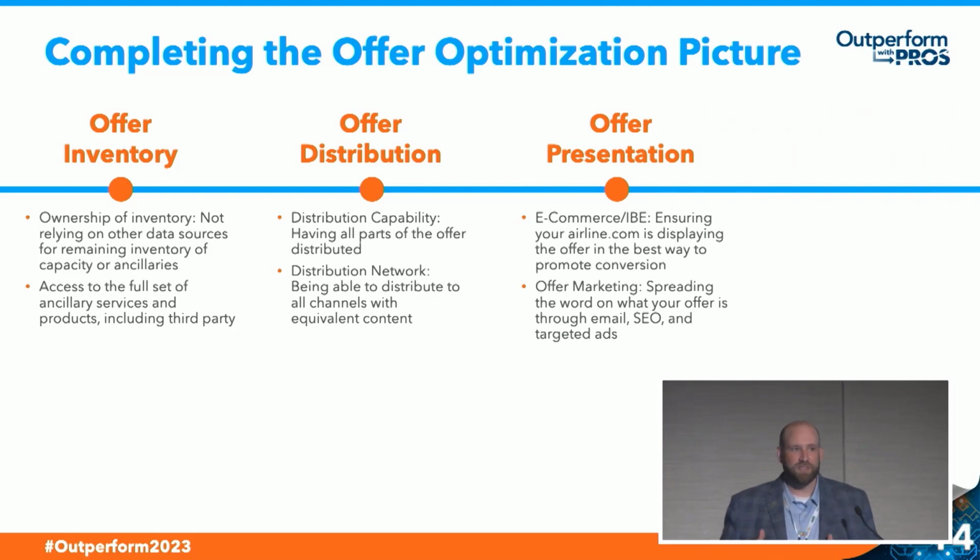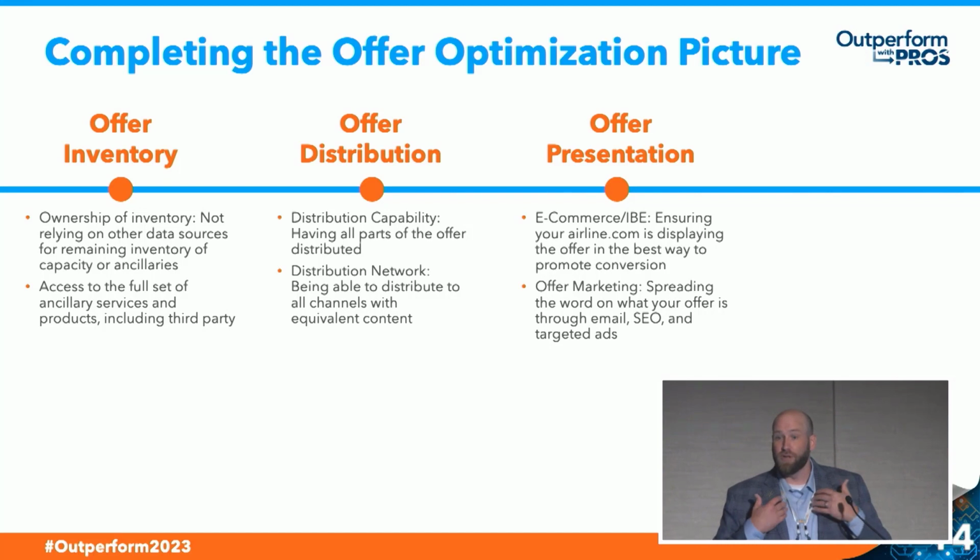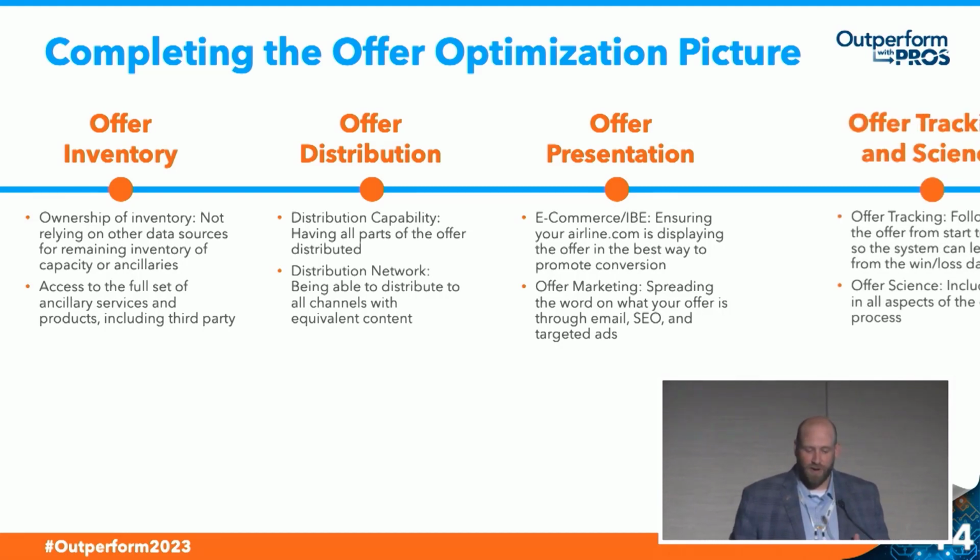Then there's offer presentation, and this is twofold. One is your airline.com, so what you control for the offer. So putting the right information on the page, that can be the ranking of the ancillaries, that can be the way you deliver the price, so how you visualize the different price components, the itineraries, etc. But then it's also the offer marketing piece, and that's what we've heard from our colleagues at EveryMundo today, is really spreading the word. How do you get the message out about it? So how do you actually tell people that you have a price if you never show it to them? And so those are the two components from the offer presentation.